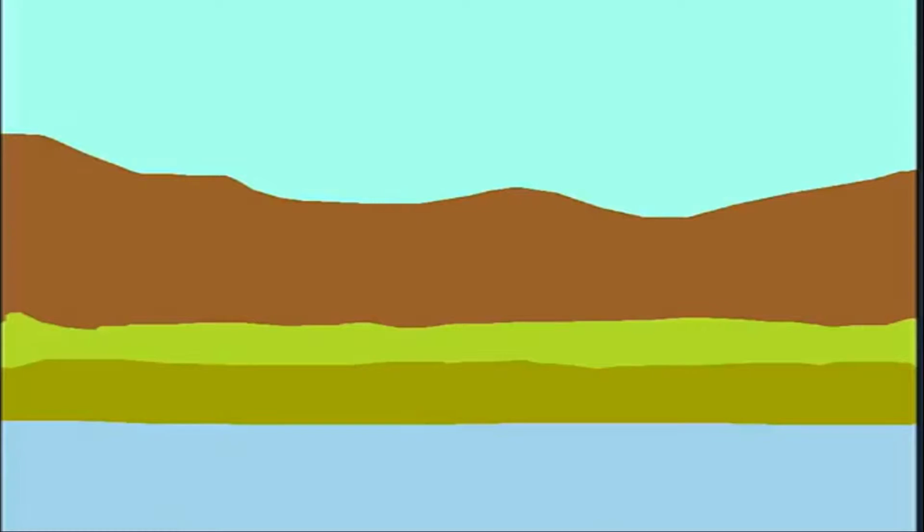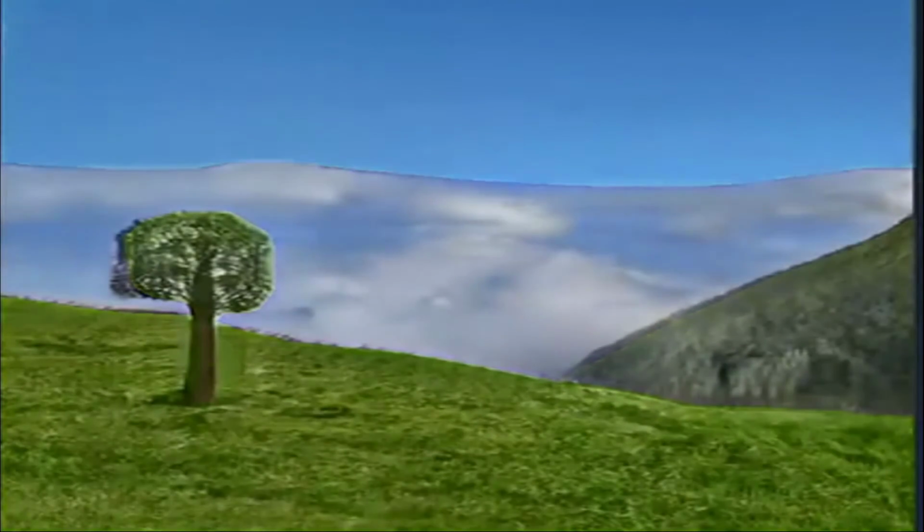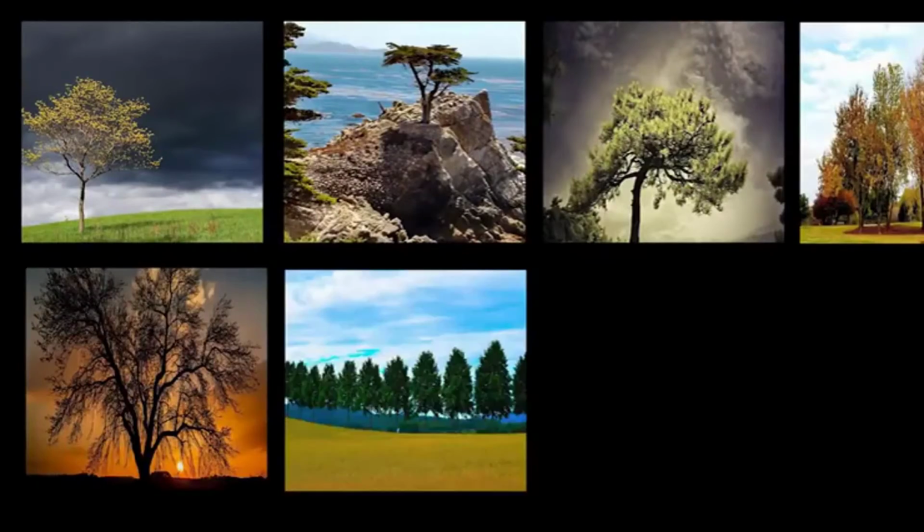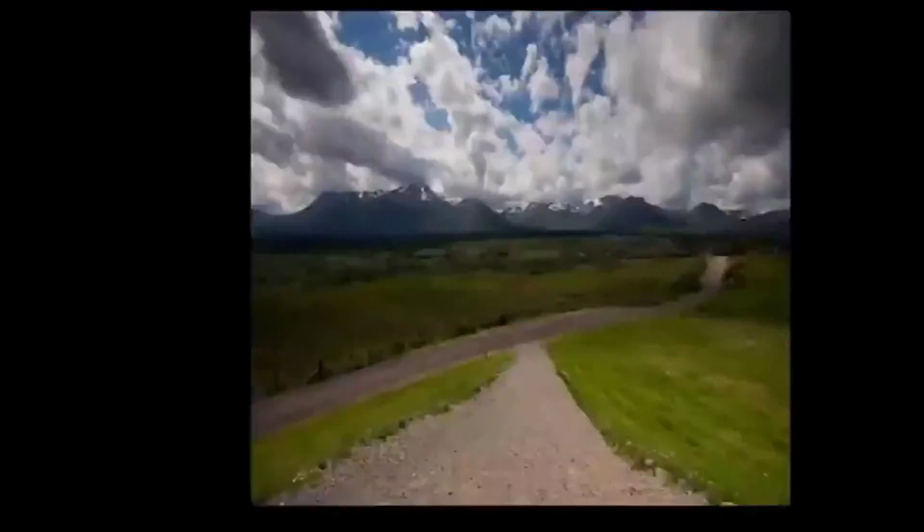The input to this model is something we call a segmentation map. It's like a coloring book picture that describes, here's where a tree is, here's where the sky is, here's where the ground is, and it doesn't have any details. And then the neural network is able to fill in all of the texture and shadows and the colors based on things that it's learned from a large database of real-world images.